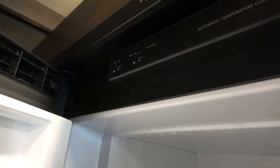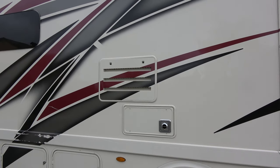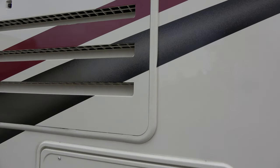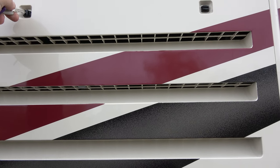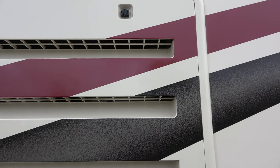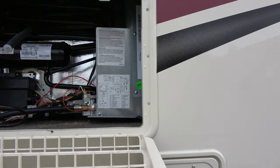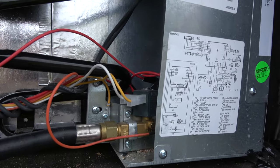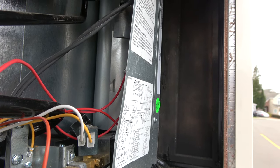Okay, and out here, for a frame of reference, here's the RV, and it turns out this pin is the back of the refrigerator. So you open it with or without tools like that, and this pin just comes off. Comes down and then completely off. And what it ended up being is this little red wire that's connected back there.